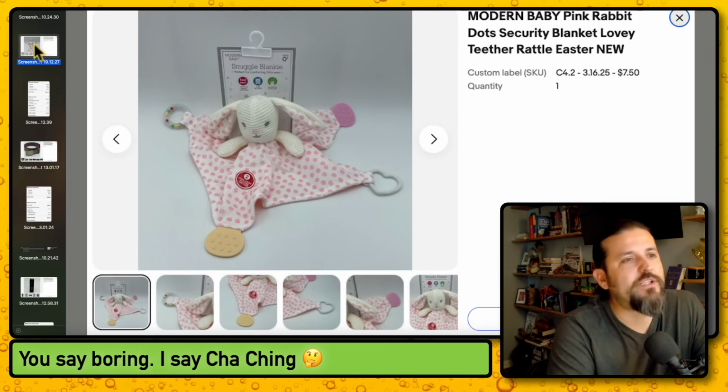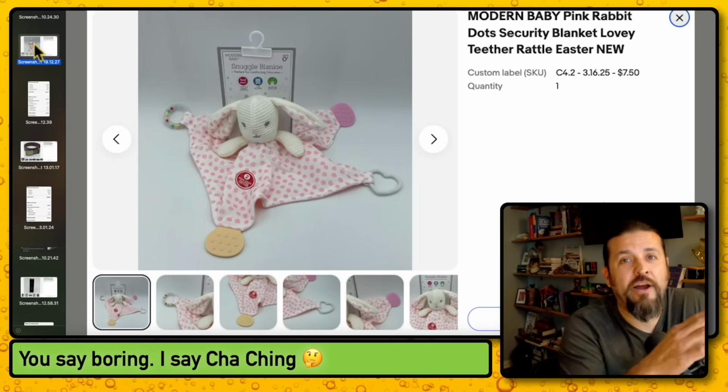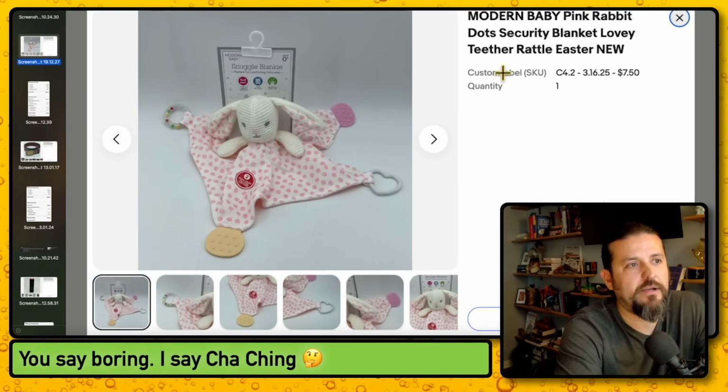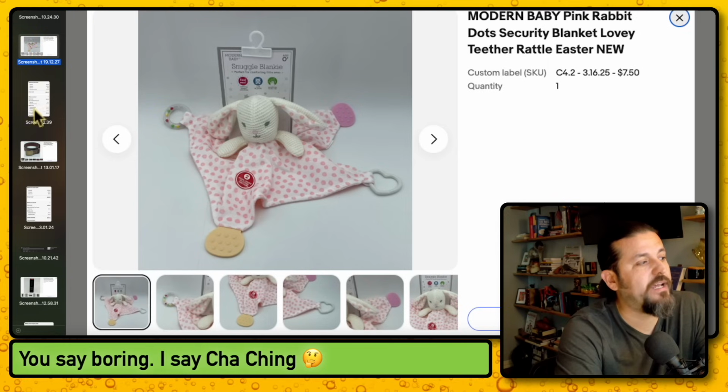Next, this is retail arbitrage. This has been, I don't know, the 5th or 6th one that I've sold. I've told you guys about these before. You can get them at TJ Maxx, Marshalls. I've seen them at Ross, places of the sort. This brand though, Modern Baby pink rabbit dot security blanket. I bought it for $7.50 consistently. Sold for $26.99 free shipping after fees and everything. I brought home $17.28. So let's call it $10 in profit. So I put in $7.50 and I get $10 in profit. I'll take that any day.